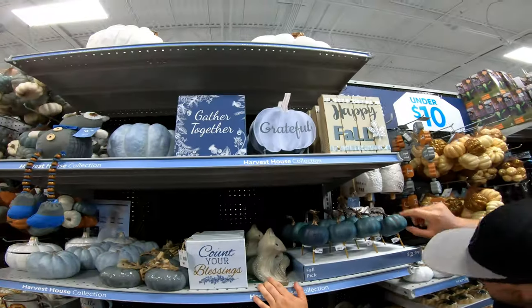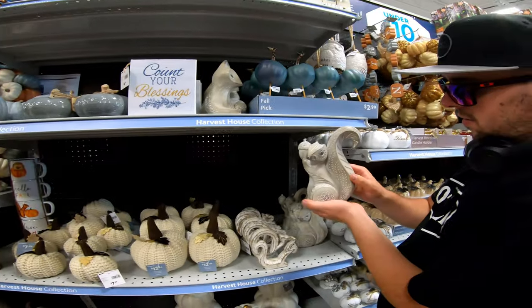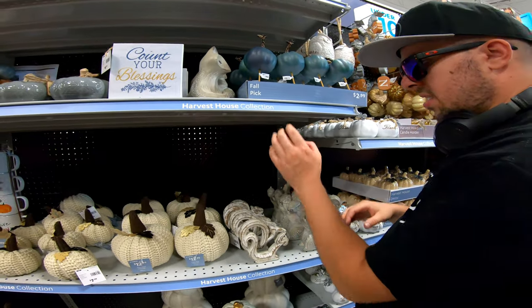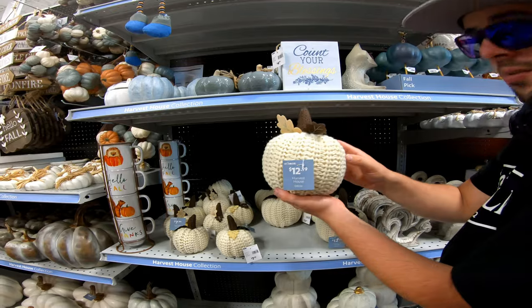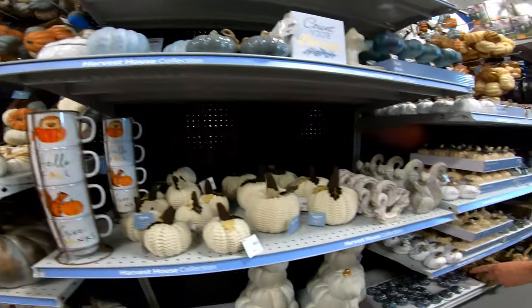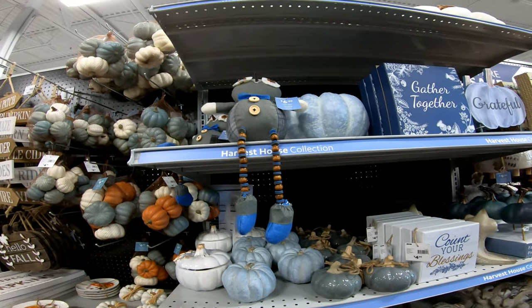Happy fall. They've got winter pumpkins up here too. A chipmunk, could be a squirrel. Actually, it's probably a squirrel, not a chipmunk. I got this one here, a cloth pumpkin. Love that. That's a nice piece. The bigger ones, yep. And up at the top, they have this cute little owl guy. You should pick him up.